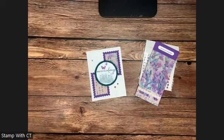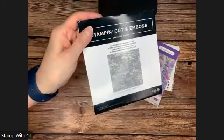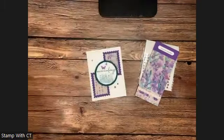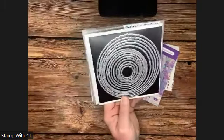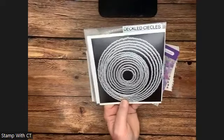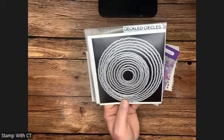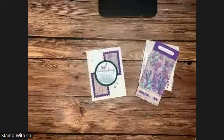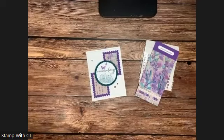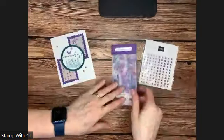We have the exposed brick embossing folder that we're using. And then Dale, you want to show deckled circles. This is a fabulous die set that we've had several months now. We use it all the time. So that's where our focal image is coming from, is a die cut from that, backed with a piece of Pretty Peacock. Thank you. That name left my mind for a minute.